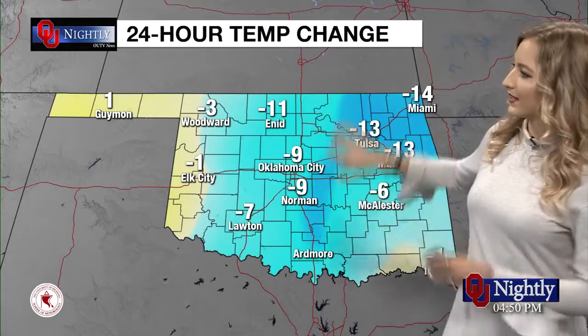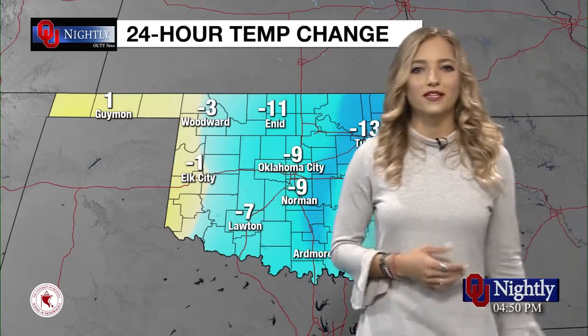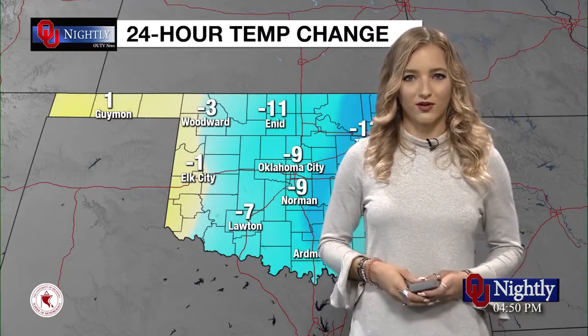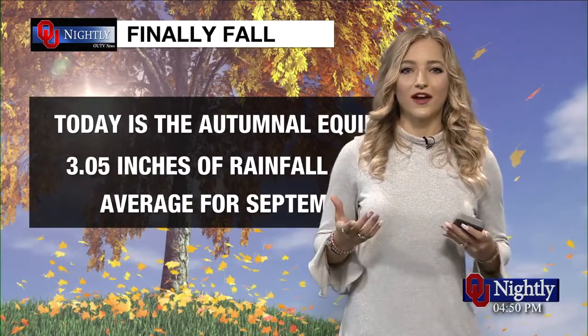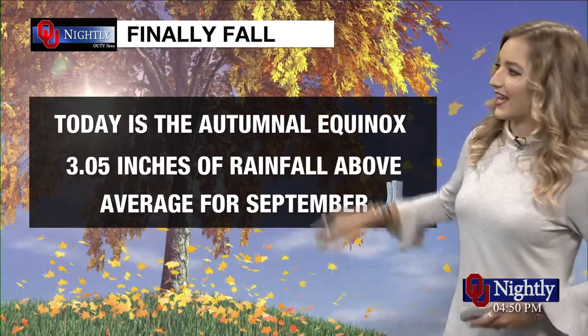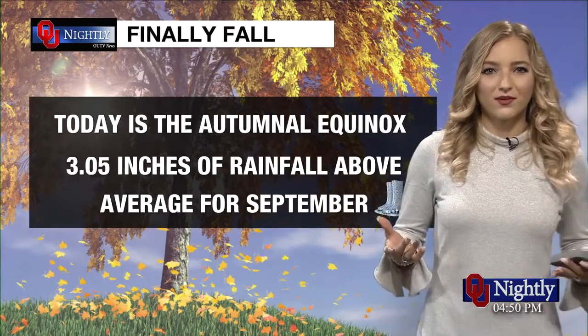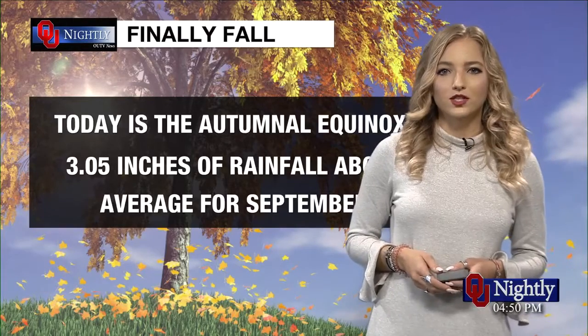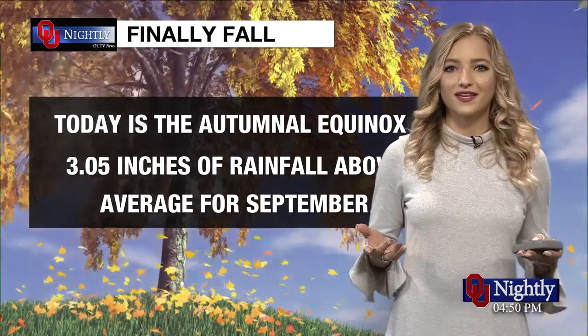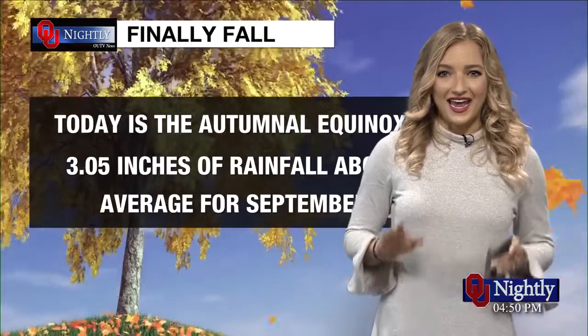What we've really seen from this is some significant temperature drops there. We're almost 10 degrees cooler here in Norman than we were yesterday. And just in time, folks, it is finally fall. Today is the first day. It is the autumnal equinox, and we've seen 3 inches of rainfall above average for September so far this month. So if it's felt like a rainy September, that's because it has been.